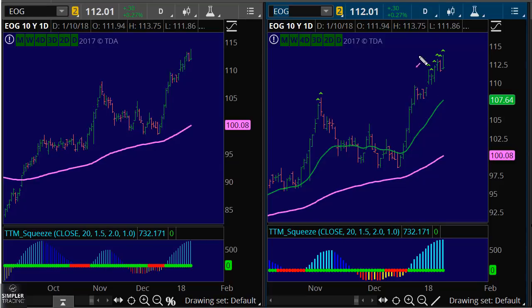Keep in mind, when we see these top hats here, the odds have increased exponentially that it's time for it to come back and kiss the mean. Now here the mean was around $101. The mean has risen, the average price point, to 107.64. So it doesn't mean it has to come all the way back here, but it would come back to that level. Now that doesn't mean obviously it's 100% guaranteed to go there right away. It's just the odds have increased exponentially that a pullback is about to take place.